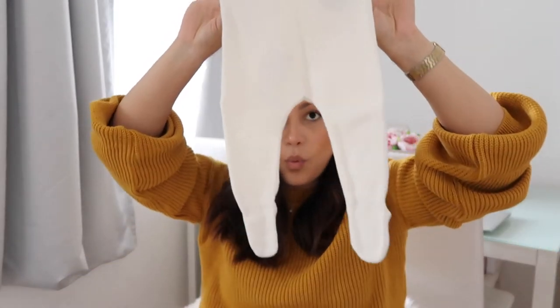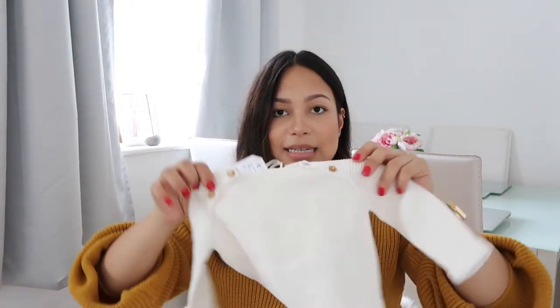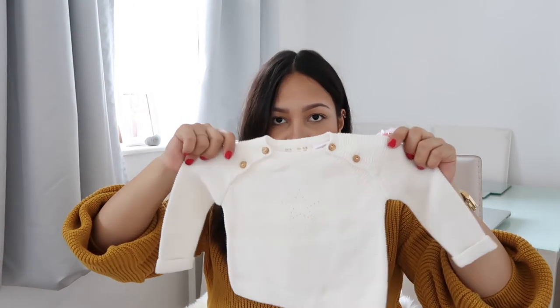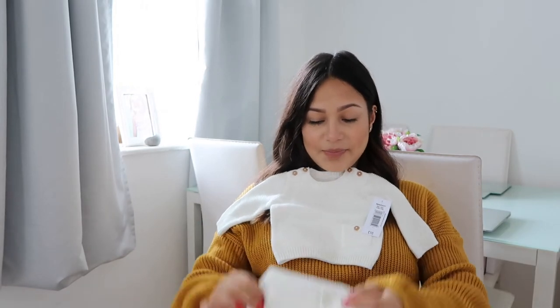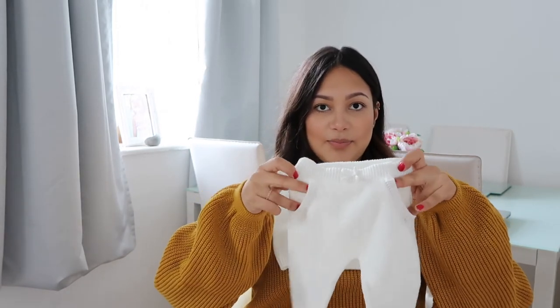Then he got them in white, and the top version of it, sorry, that's not white, that's cream. I found it in Matalan. That's the tops, that's the bottoms. It's got little pretend pockets. It's exactly the same. It was £10 for both of them. I got the newborn, the 0 to 3 months, and the 3 to 6 months, because I want him to have this outfit for the rest of his life.